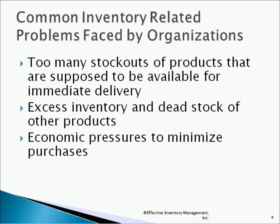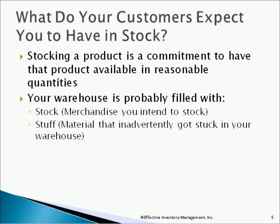Now, if this goal is so easy, why do people suffer? Why do people experience these very common problems? Too many stockouts of products that are supposed to be available for immediate delivery. Not having what your customers expect you to have available on the shelf. Oftentimes, we see distributors that are experiencing many stockouts, but at the same time, they have excess inventory, dead stock of other products. They have too much of the wrong item. Today, in our economic environment, there is so much pressure on you, in all probability, to save cash, to minimize your purchases. We've got to overcome these and other obstacles.